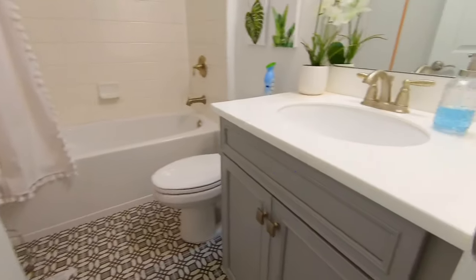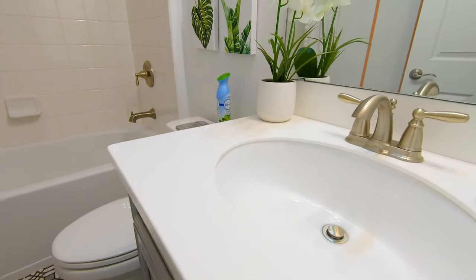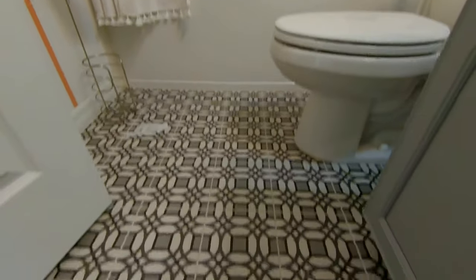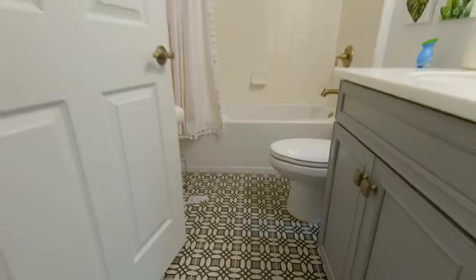So we got your secondary bathroom over here. This is actually the Corian, the solid surface that comes standard, I believe. Got a nice tile in the shower, and check out the nice mosaic tile. I like it, very nice.